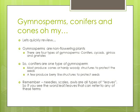Now, most of the conifers produce their seeds, instead of in a flower, in a cone or some other type of hard, woody structure. A few of the conifers produce berry-like structures to protect the seeds. For example, we call juniper berries berries, even though they're not really berries, but they don't really look like a typical hard, woody cone either.